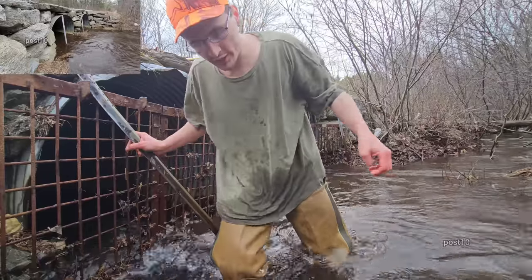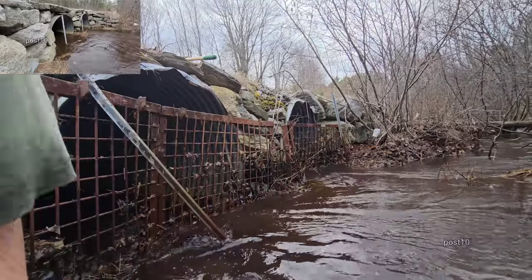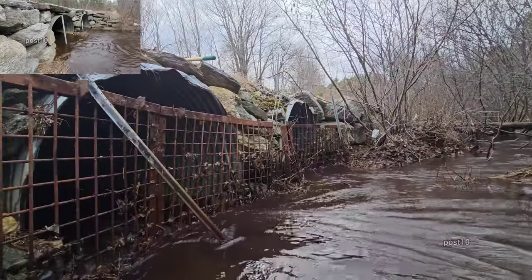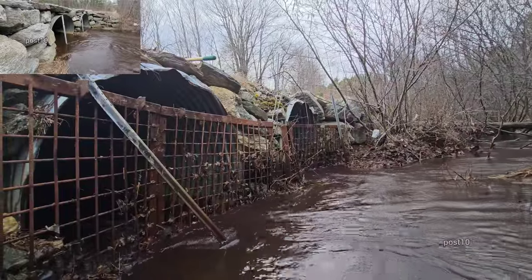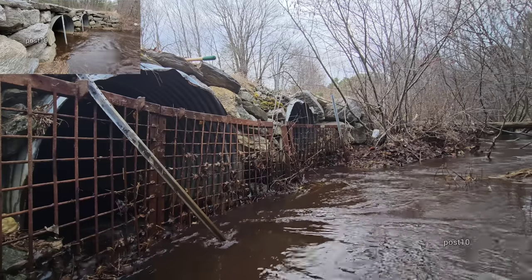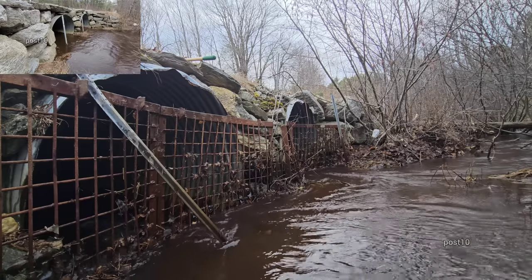All right, everyone, we just got that water down so much. It took a while to drop because this swamp is way bigger than it looks from the road. And now that these things are 100% open, we'll continue to drop quite a bunch before this is over.